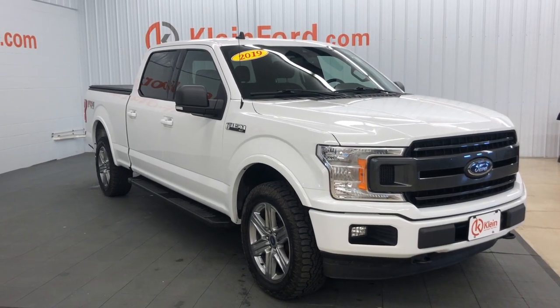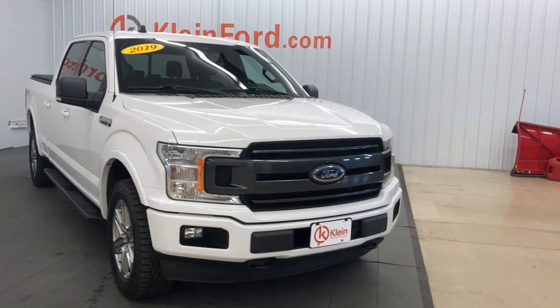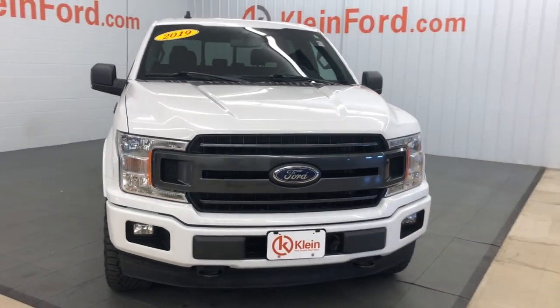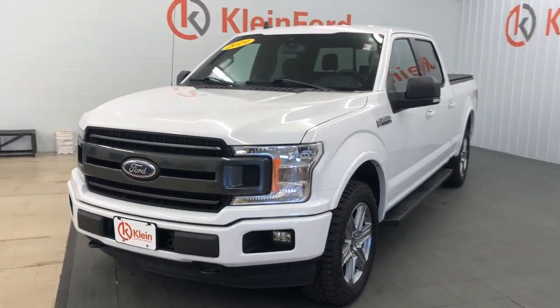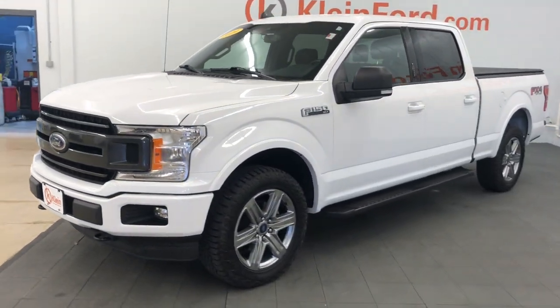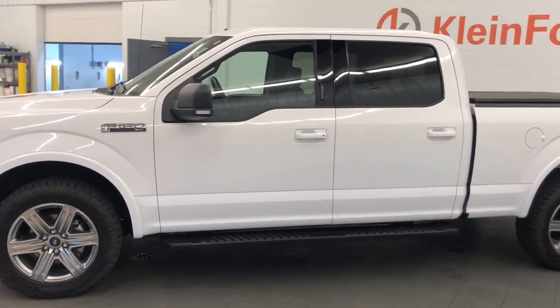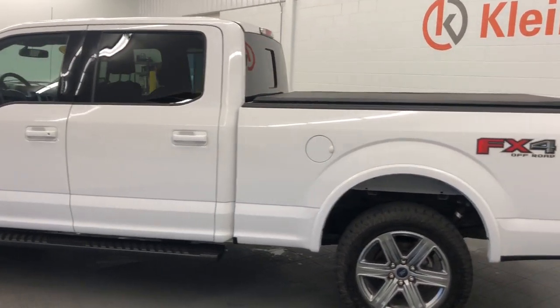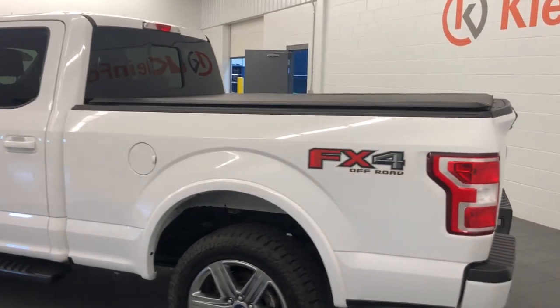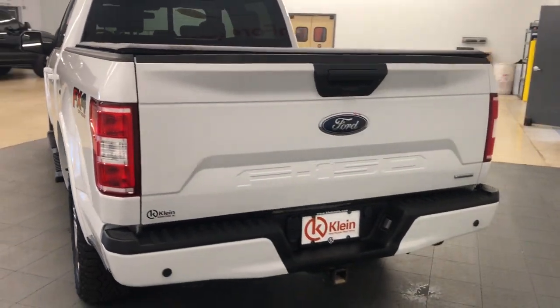Get into the 2019 Ford F-150. With less than 60,000 miles on the odometer, this vehicle provides excellent value. Here's a hard-working Ford F-150, the light-duty, full-size pickup that leverages high-strength steel and military-grade aluminum alloy to bring you class-leading payload and towing capabilities.